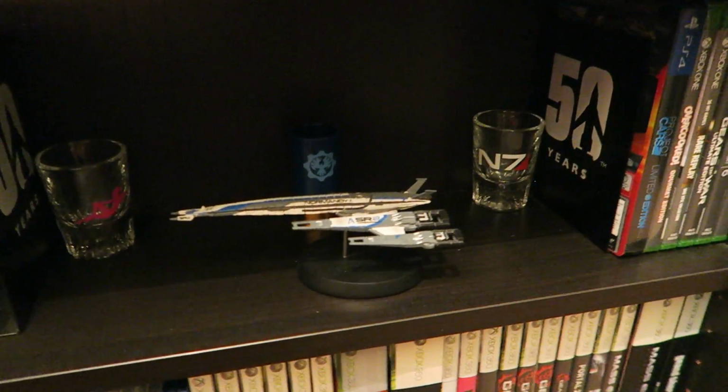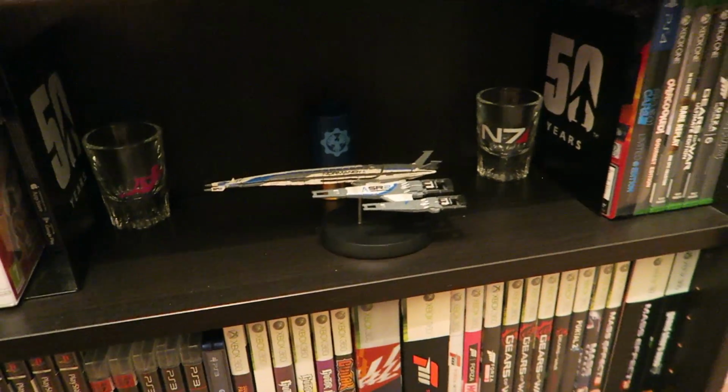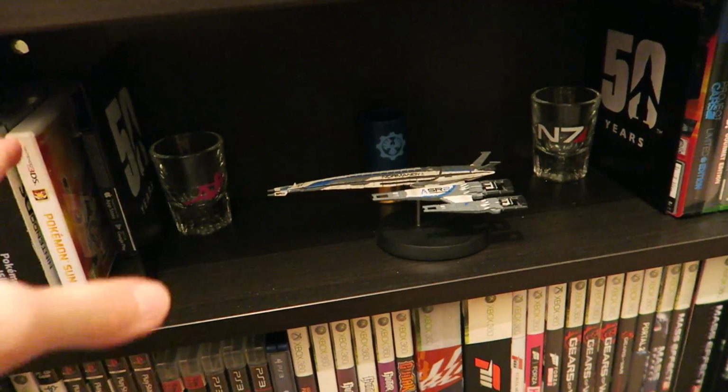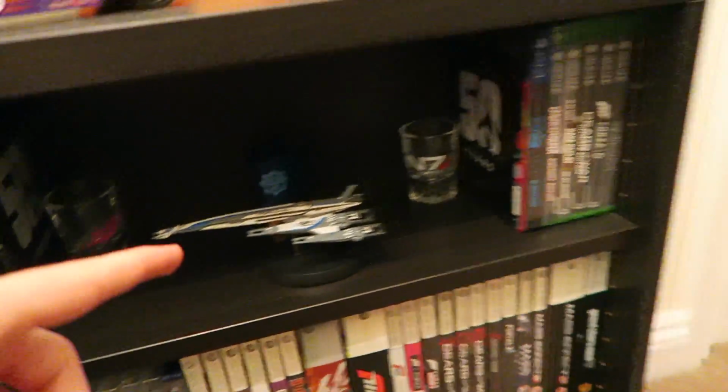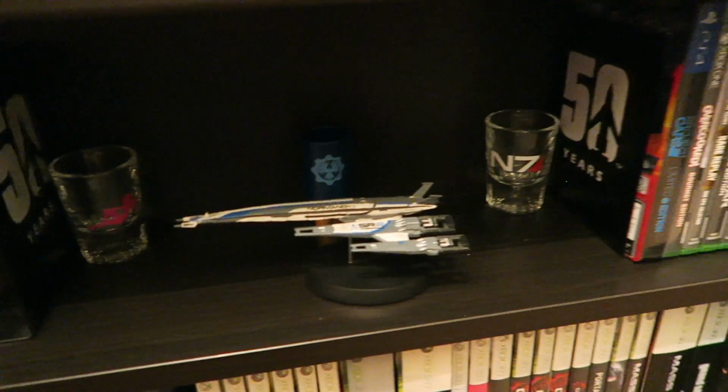So yeah, and then at the top just some Mass Effect stuff. I guess if I had enough games to fill all of this, I would probably put these things over on this shelf instead, but yeah, they just fit nicely in there.